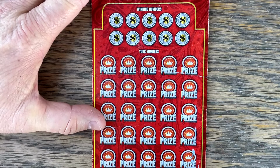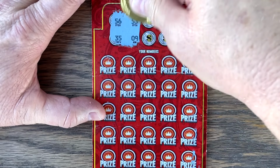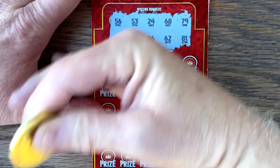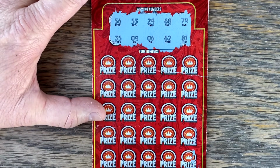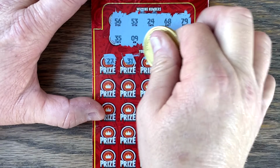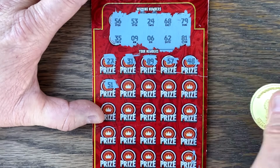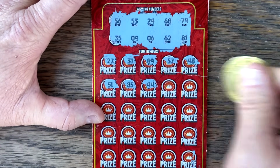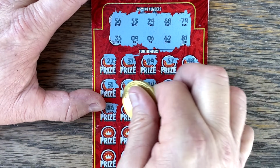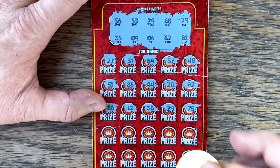All right. There we go. All right, let's do it. 56.35, 53.9, 24.6, 68, 62, 79, 81. Let's see if Cash Royale will put us over the top. Come on, Cash Royale.